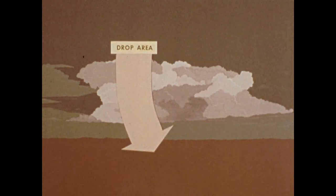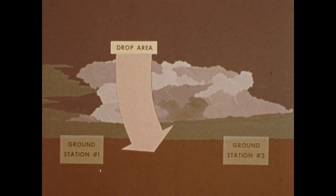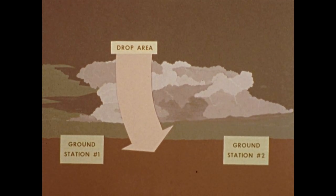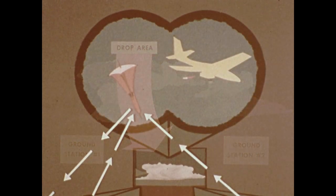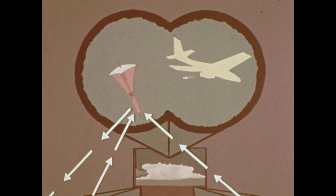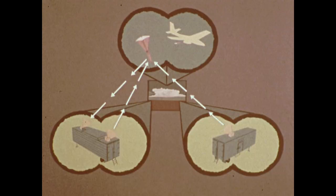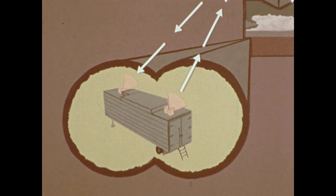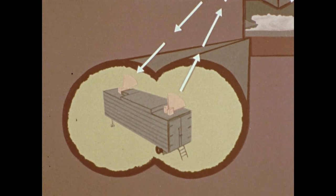In principle, the operation is simple. A plane flying above the cloud drops a series of Dropsondes into an active cell. The positions of the sondes are constantly tracked by ground stations. The sondes themselves measure such things as temperature and change of pressure and transmit their data to the ground. All signals are recorded at one of the ground stations for analysis later.